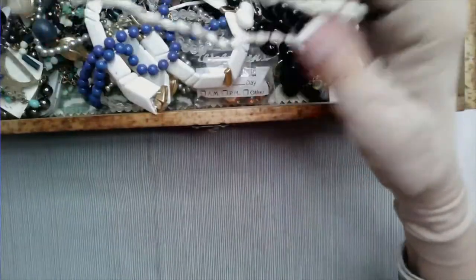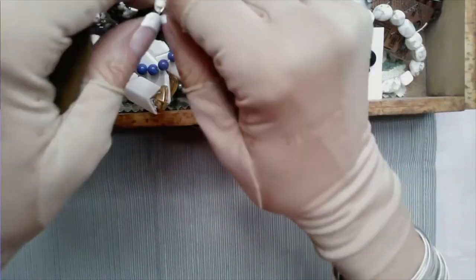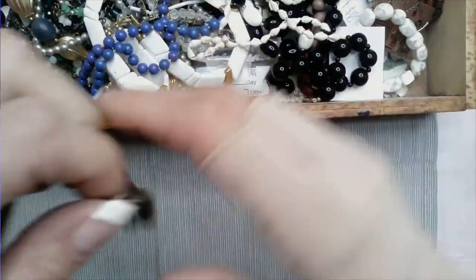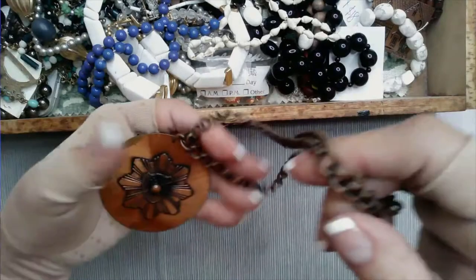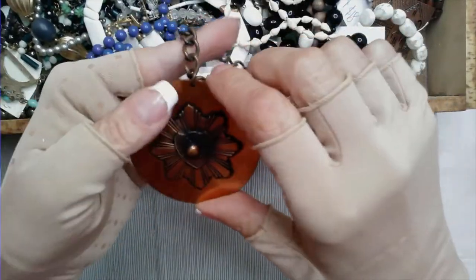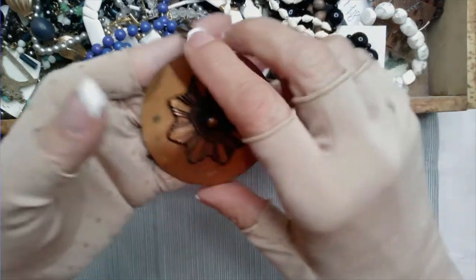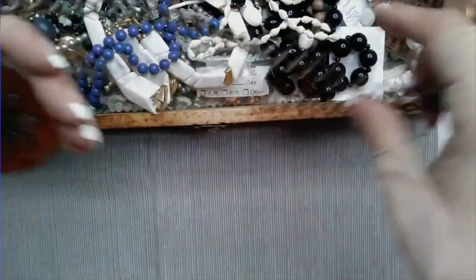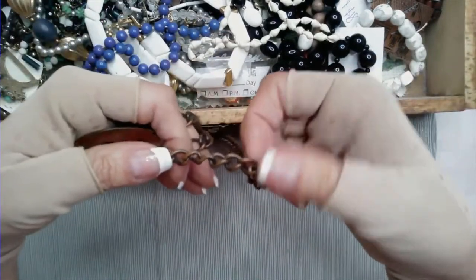Now I know Devin goes through all her jewelry, so I know this is from being in the mail and being tossed around. So we're going to have some untangling, a little bit of untangling. This is copper tone. It does need a polish. It looks like it laid against something. Big medallion. Very pretty. And then, of course, the copper chain that goes with it.